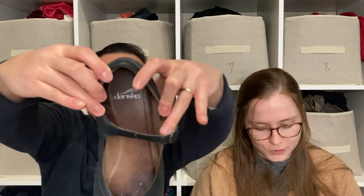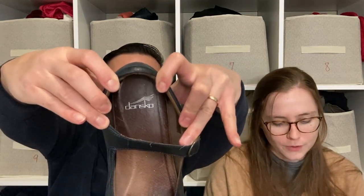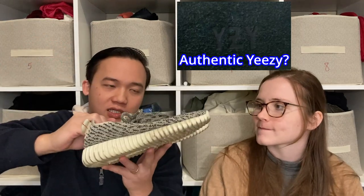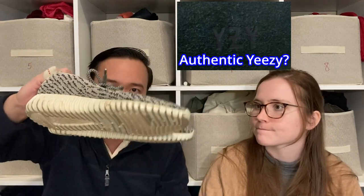So here we have some Dansko Mary Janes. These will probably go for about $30 to $40 if we can really get them nice and spruced up with the leather and stuff, but really happy with this pickup. It was in a bin that had already been gone through, so I was surprised that no one had picked these up, but I think that they didn't recognize that they were Danskos because they didn't look like the regular clogs. I gotta do a little bit of research on these, but they're Adidas Boosts, and apparently they're pretty desirable.